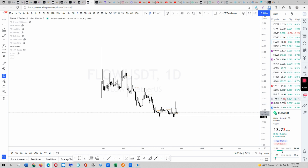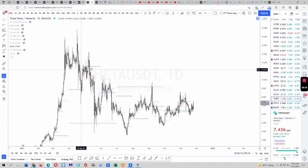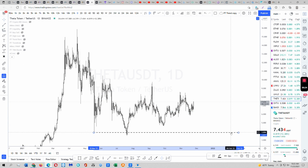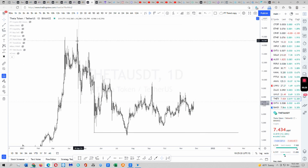What else? Tell me. Theta. Oh, Theta. I'm very heavy in Theta, but I've been heavy in Theta for a while. So for the people that want to get new entries in Theta, let me show you guys something. I will compound this, but only if we break above, not when we go down.